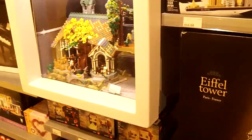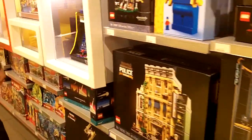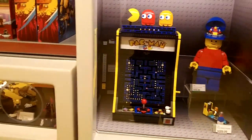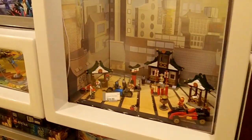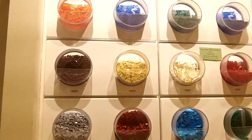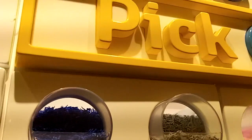And here are some of the displays with their newer sets that they are advertising. And Lego has come a long way from the bricks that I used to build with, to where you can make massive and beautiful structures now. And I always like in the Lego stores, they have the parts bins in the back where you get a little tub. You can get a large or small tub and fill it with Lego bricks. And then you just buy maybe missing parts that you need, or maybe you just need more of a certain piece. But I always thought this was really cool and unique.